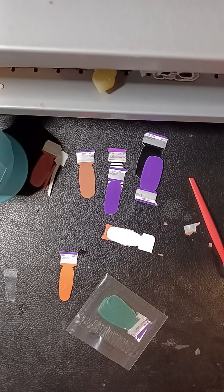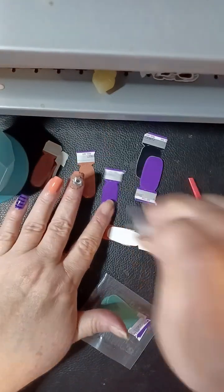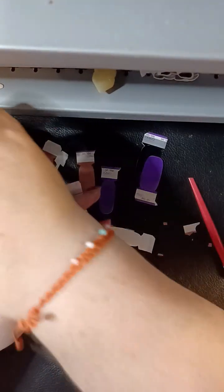I'm sorry if I go off screen, you guys, but just know I'm clipping stuff up. Yeah, that's gonna be good. I'm gonna have to dig out another between the lines though.